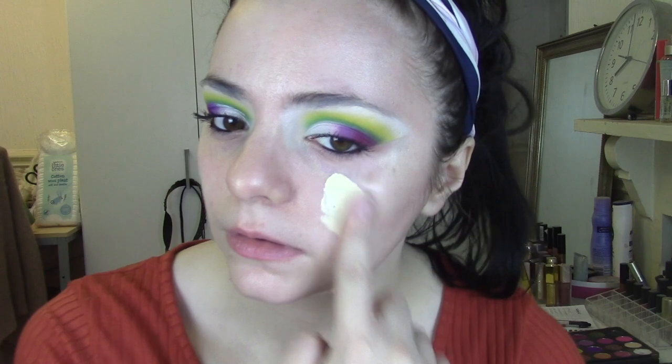So I'm going to put a bit of this LA Girl Pro Mixing Pigment. This is the yellow one. Putting a bit of that in with my Estee Lauder. The shade is 0N1 Alabaster. It's just a tiny bit too light for me. All right, that'll do for Estee Lauder.